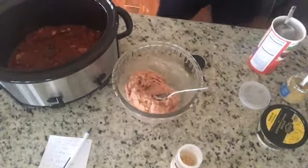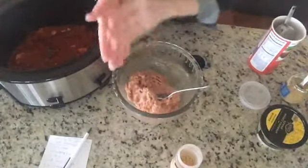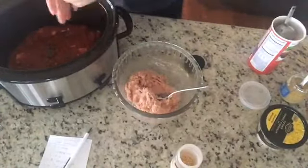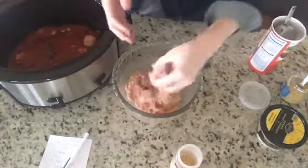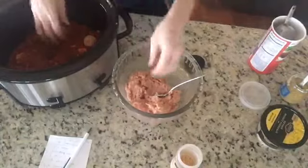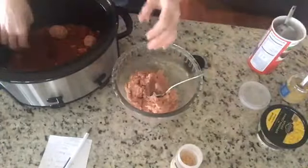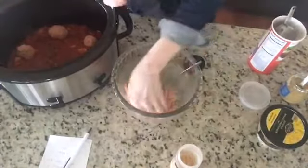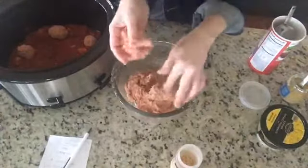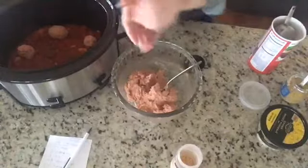Okay, so we're gonna make these meatballs. Ugh, I hate this. And turkey does not feel any better than beef does. Honestly, I think turkey feels a little worse. So I'm gonna go really fast and I'm gonna make them really big, I think, because I know they'll have plenty of time to cook. And that way, I do not like touching meat. It just grosses me out. This is why I don't make meatballs very often.